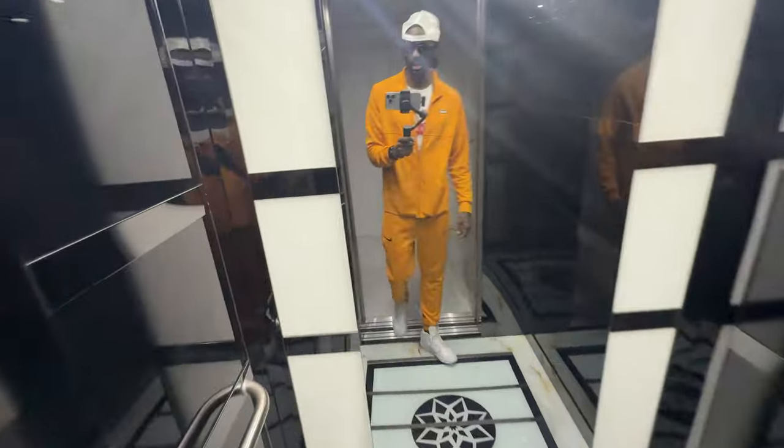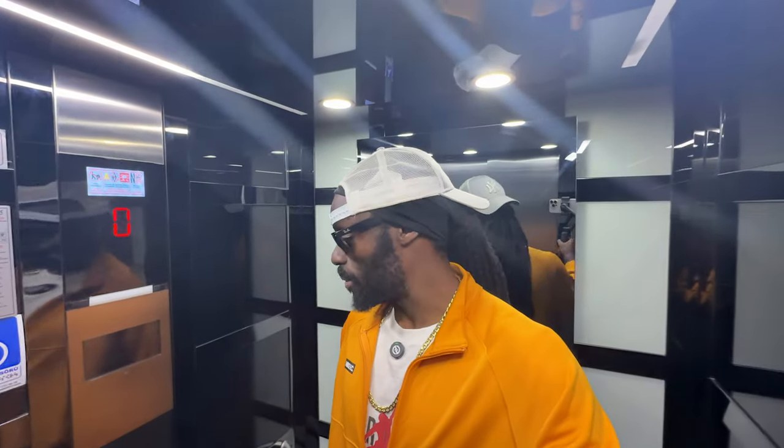Okay, so now getting into the lift. And where am I going? Okay, so let's explore the hotel a little bit and see what it has to offer. Let's see what is in the hotel and what we can do. So I'm heading down to, guess what floor?